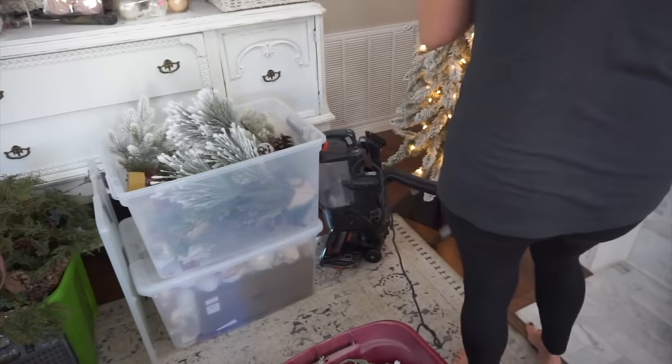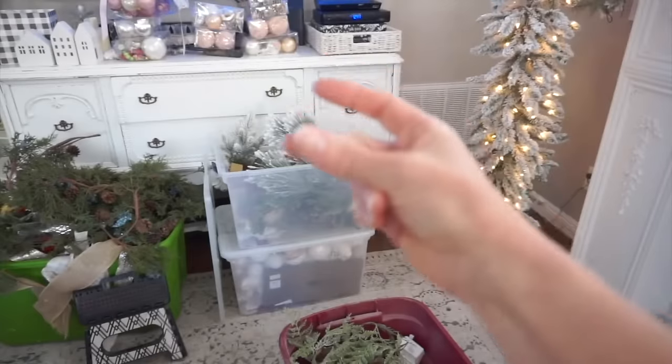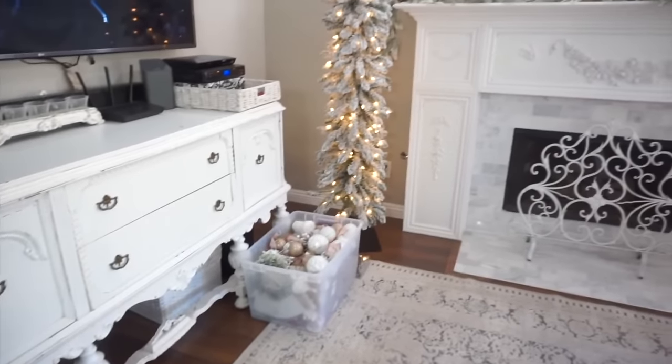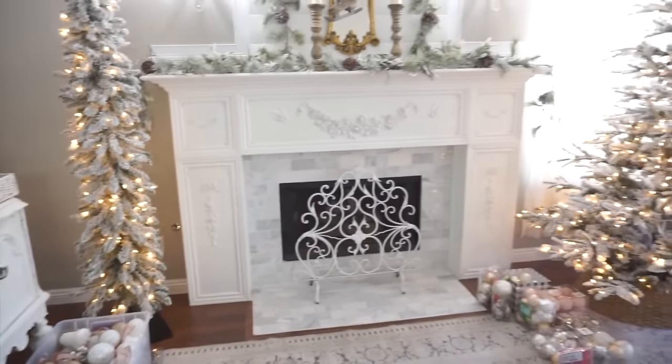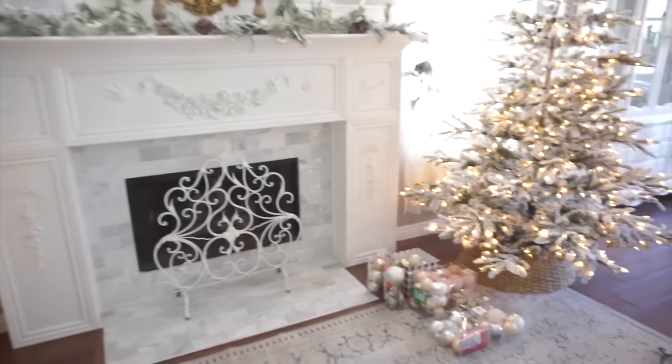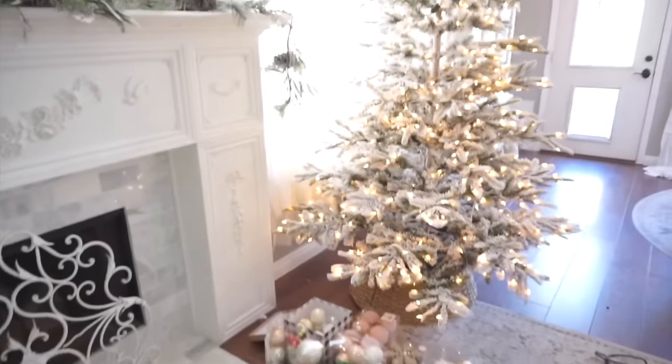So I am taking certain bins and moving them into the other room because I will be using those in those rooms. So I am taking only the ornaments because right now I only have the Christmas trees to decorate. So I'm just taking those ornaments, and for each tree, I'm just going to place them by the trees that I'm going to use them on.